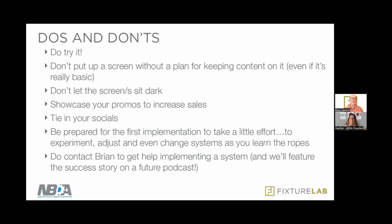I talk to people all the time that are passionate about putting a screen in their store, and then you go back a month later and the screen's dark. It's just sitting there off, and you're like, really? Why'd you invest the money in that thing? So think about a plan for keeping the content up, which is a lot of what we're going to talk about today. Think about a way to keep the content up before you even put the screen up, so that you're not at risk of this thing going dark, especially if the employee that set that up goes away. Let's make a plan that anybody can sustain for you.